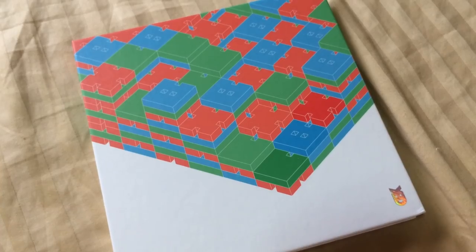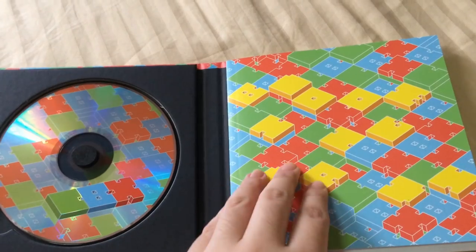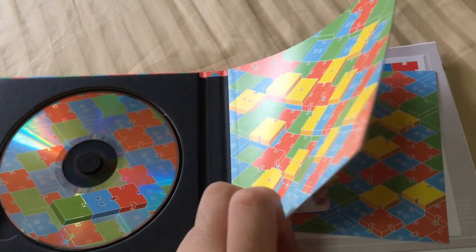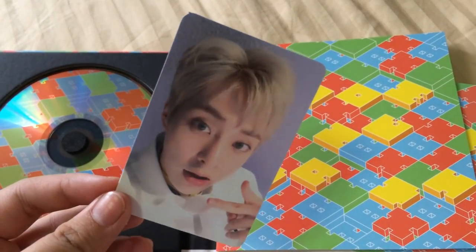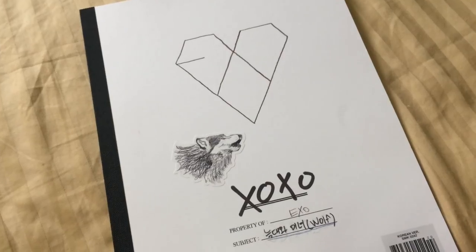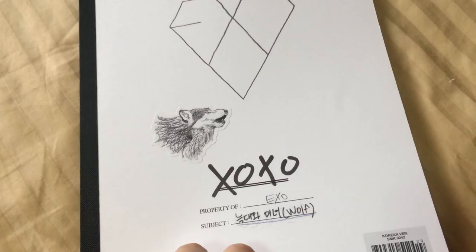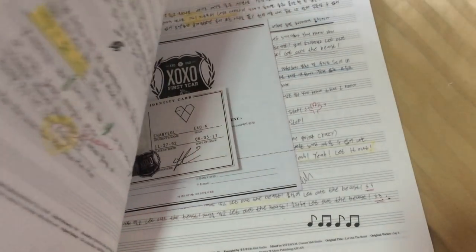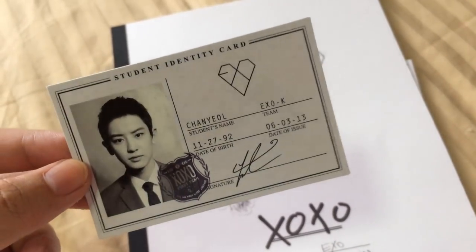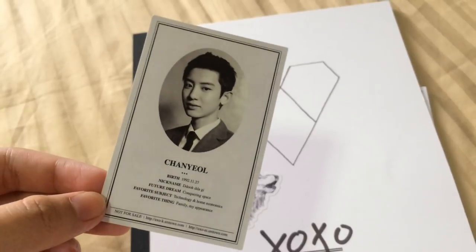Next, I got CBX's Blooming Days album. And the photo card that I got was Minseok. I also got the EXO-EXO album in the Korean version. And the photo card that I got was Chanyeol. I'm so happy because this is the hairstyle similar to his current one.